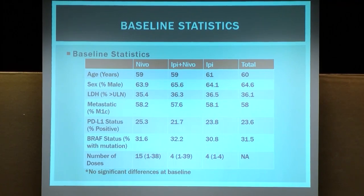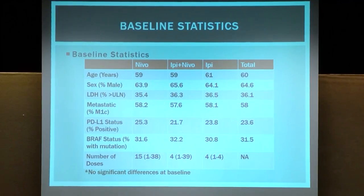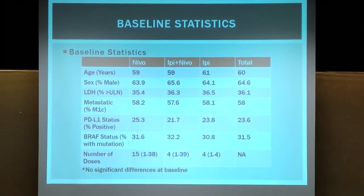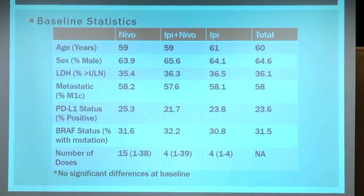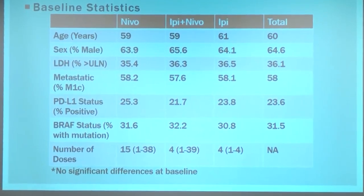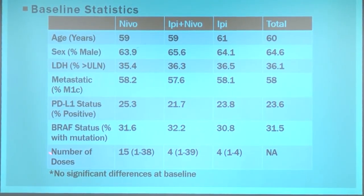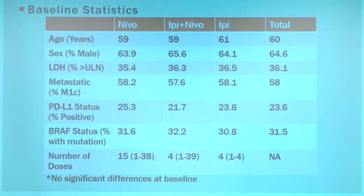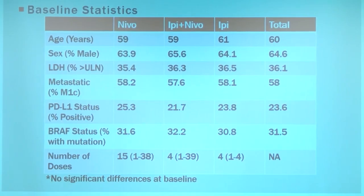Looking at the baseline statistics, they're pretty much similar all across the board. Similar incidence of metastatic disease, PD-L1 status, and BRAF status. I really wanted to point out, it's not really a baseline statistic, but I couldn't figure out where else to put it, the number of doses that patients received in each arm. You can see that with the nivolumab arm, they received quite a few more doses than with the ipilimumab arm or the combination arm. With that being said, it's important to keep in mind that the ipilimumab alone regimen is 4 doses of ipilimumab, so they completed their therapy.